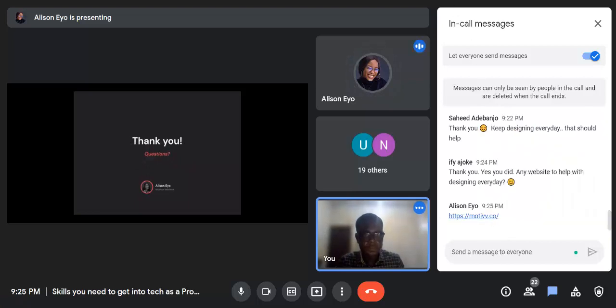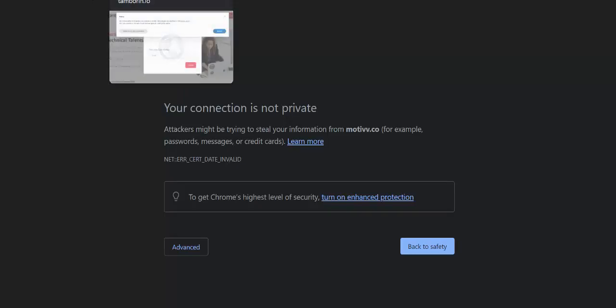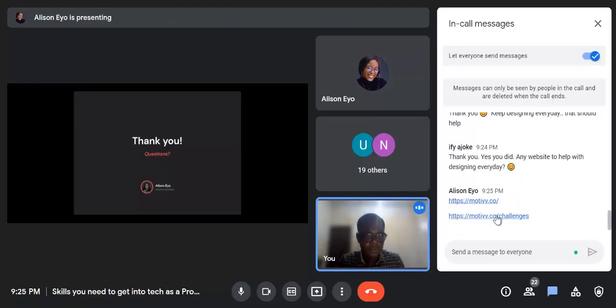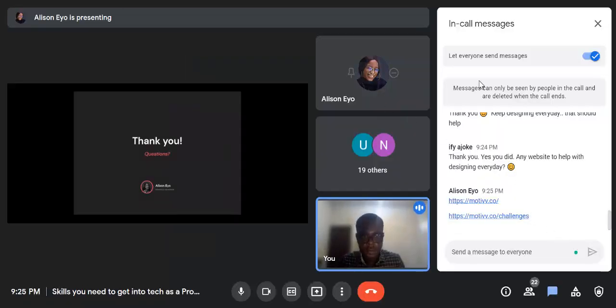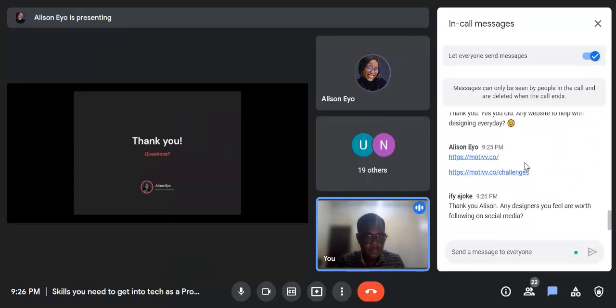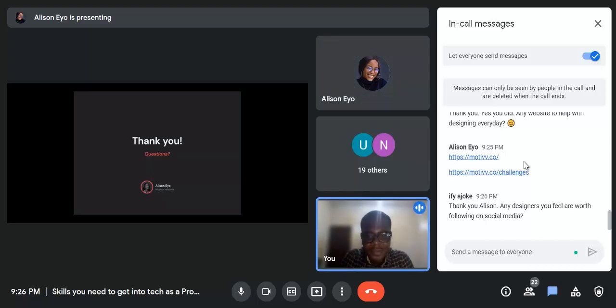Any website to help with designing every day? Yes, like I mentioned, the 30-day UI challenge is a good one to start with. That's if you're just coming in, so that you get design prompts every day for 30 days to design with. However, if you're looking at more UX related challenges, you could look at sharpen.design. That's a good one because you would need to conduct user research for most of them and then probably use them to develop case studies. Yeah, that's what I think.